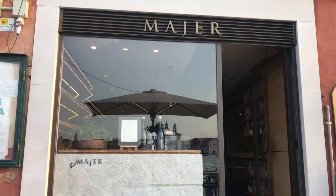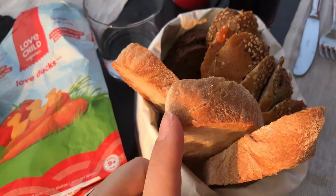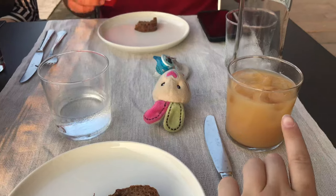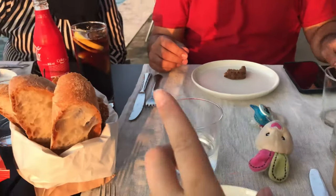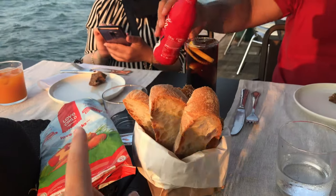I'm here for dinner because it also looks really good for dinner. They start us off with some bread. Look at the assortment they give you. And then I got a pear juice. This is really, really good, actually. Yusuf got a lot of lemon, as she likes to say, with Coca-Cola. And Mama got apricot juice.